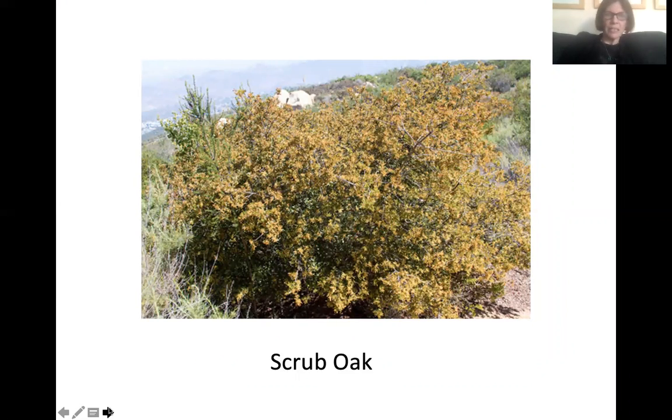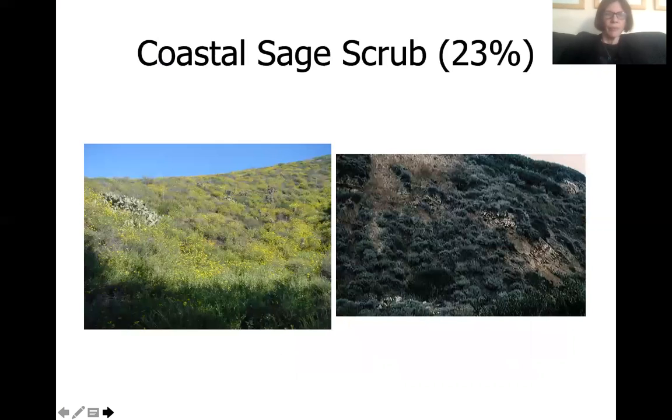You can see that this is an oak tree that's just very bushy, and its leaves are very holly and pointy. You see scrub oak in the chaparral, but you also see a lot of it in coastal sage scrub or shrub, which brings us to our coastal sage scrub, which is 23% of the Santa Monica Mountains. And so you can see it's not as dense, it's not as thick. You can kind of walk through this a little bit.